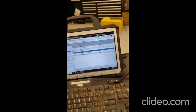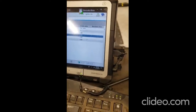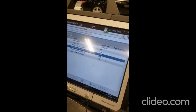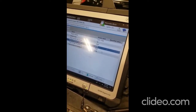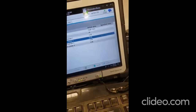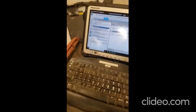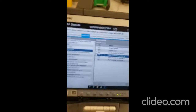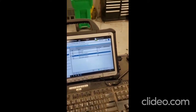Let's back it up. And I'm going to give it some gas. Look, it's already got another misfire. So far, only 2 misfires. That's not bad. It's not good either. So let me go ahead and get the necessary tools I'm going to need to swap over the coils, and then we'll go from there.